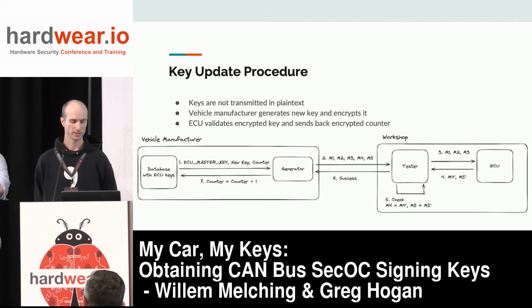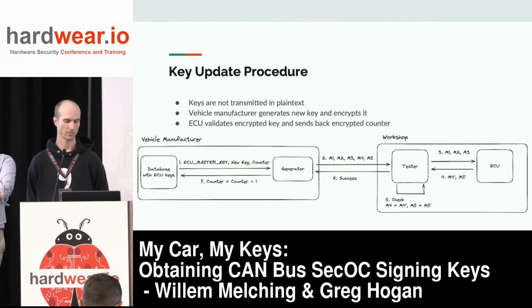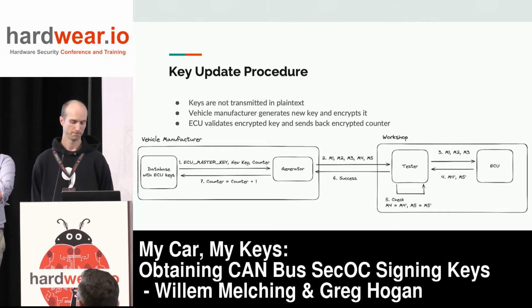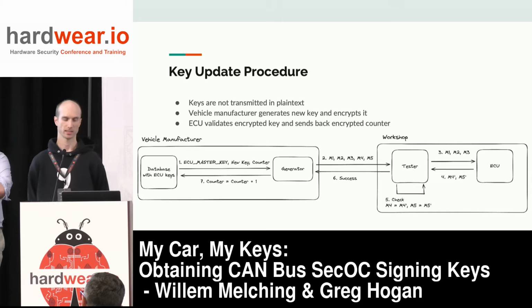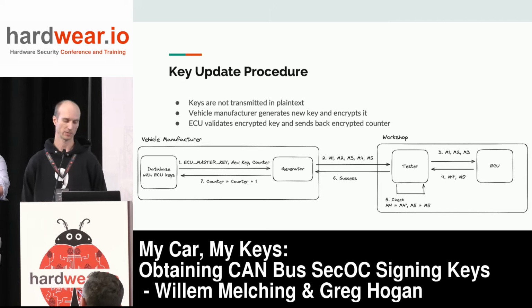So how do we set the keys? That's done through the key update procedure, which is also in the AUTOSAR spec. The keys are not transmitted in plain text. As an example, let's say a vehicle manufacturer is going to implement this. They're going to generate a key for probably every VIN number, or every VIN number and serial number of every ECU in every vehicle they manufacture, and they're going to hold that in a private database.